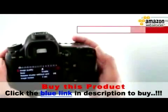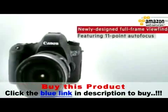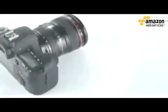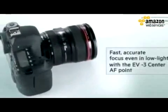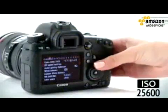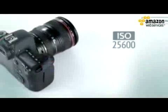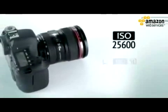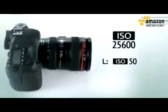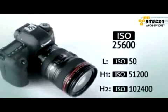The EOS 6D has a bright viewfinder and a fast and accurate 11-point autofocus system. The center autofocus point has EV-3 sensitivity for focusing in extremely low light situations. Now you can shoot in almost any lighting conditions with a standard range of ISO 100 to 25,600 and expanded sensitivities from ISO 50 all the way up to 51,200, even 102,400.